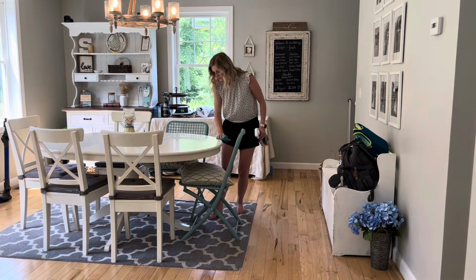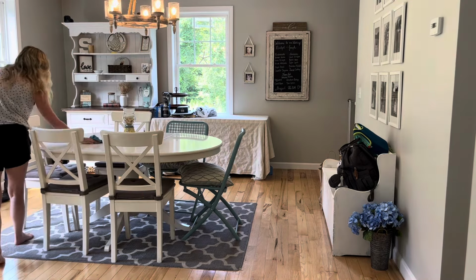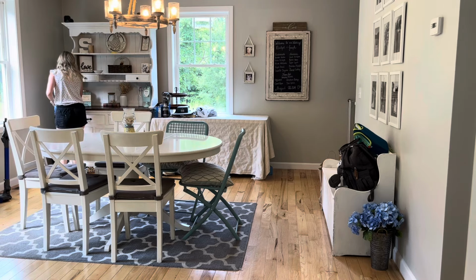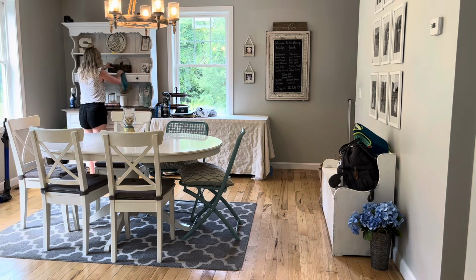And once I got it home and my grandparents had come over, they actually told me that they bought this piece and they had painted it blue. It was originally blue before I painted it white. I didn't even know that, so that was a very interesting and fun little thing to find out from my grandparents. And then I'm cleaning off our hutch.